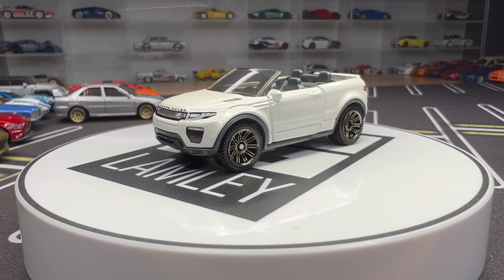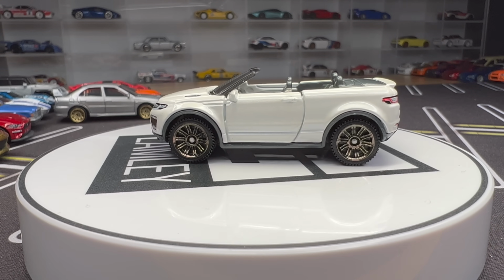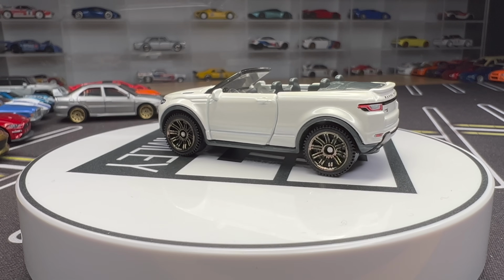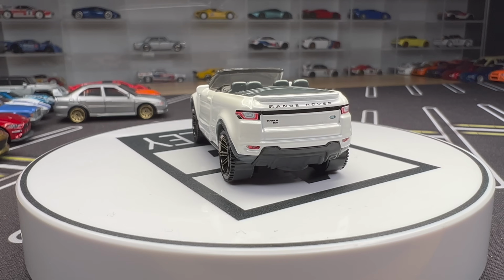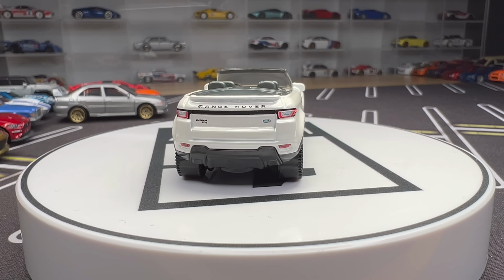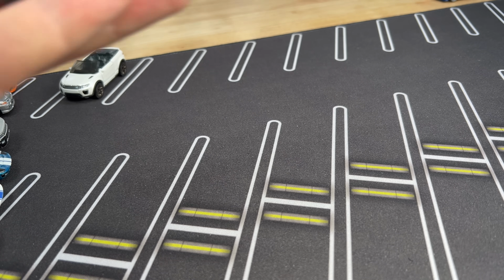We've seen a hardtop. They just converted it into a convertible with opening doors from the basic range, and I'm just showing it to you, and I'm trying not to express too many opinions, but it doesn't merit much of an opinion. It's just okay. I'll just move on.